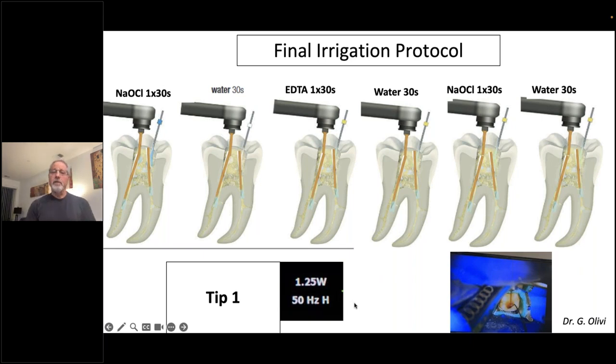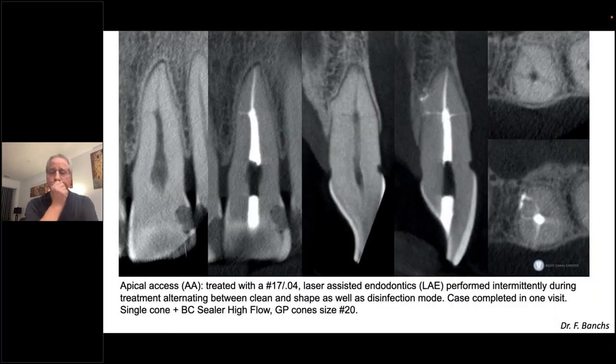And this is the protocol that we honestly try to follow on every single case. We have a certain volume of irrigants, and there's a certain amount of time that we activate these irrigants. All of that together, hopefully, is going to give us the results that we really want to see.